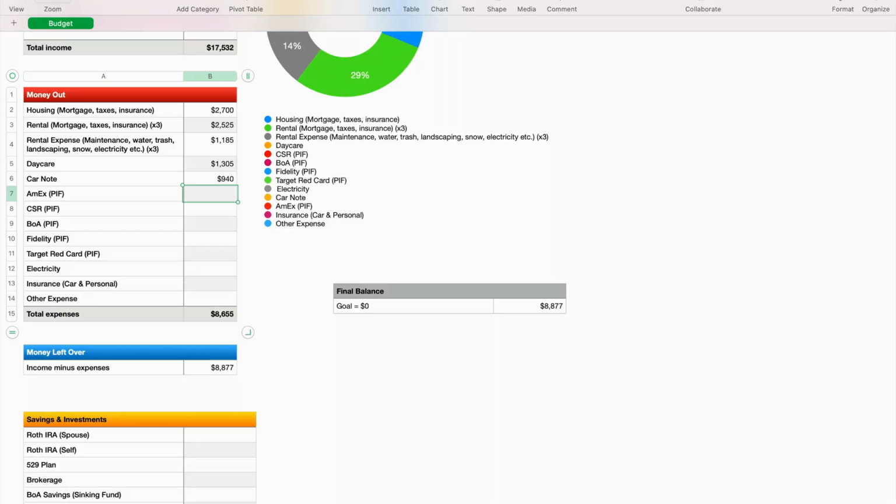And the next categories that we're gonna go over, they're mostly credit cards. And you will see that on this list, there are a lot of things that don't show up. That's because they are being charged to the credit cards, which are then getting paid in full, which is what the PIF letters in parentheses stands for. They're acronyms for paid in full.